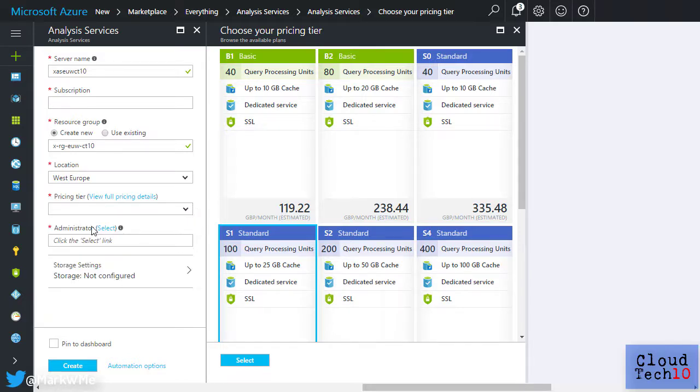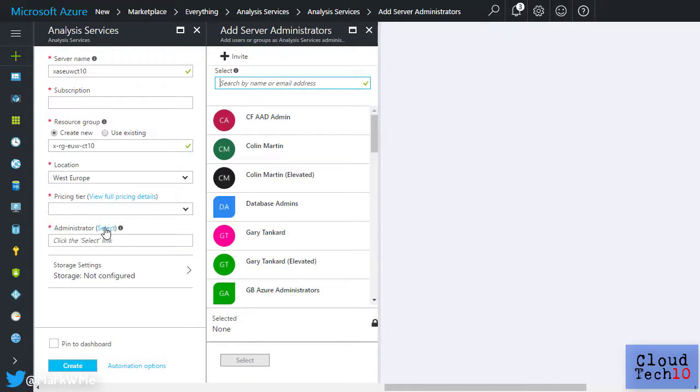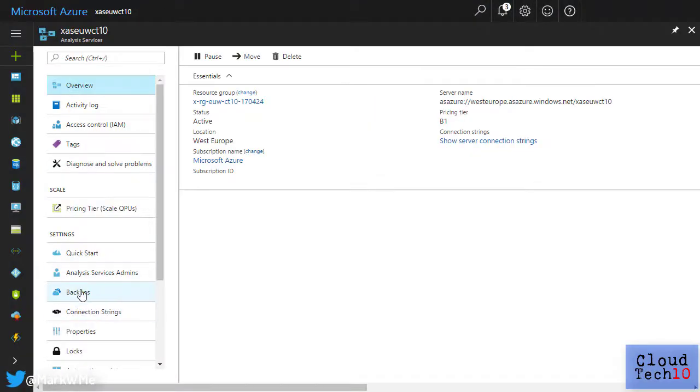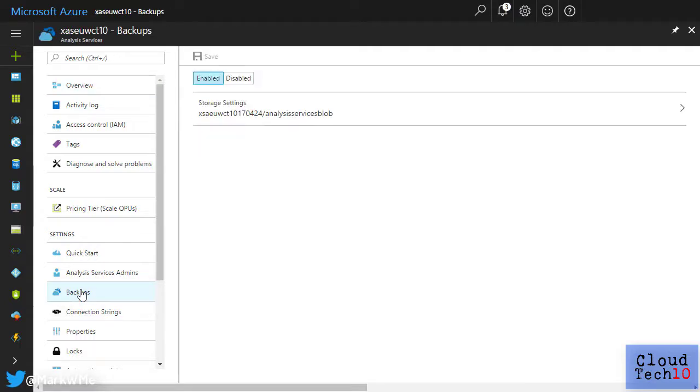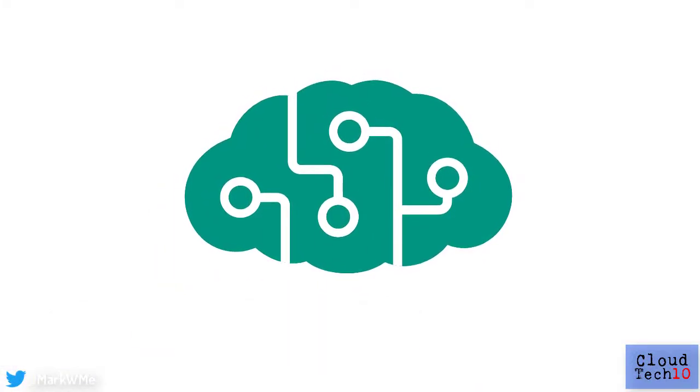Improved integration with Azure Active Directory has also been added. Newly created Analysis Services servers will now be tied to the Azure Active Directory tenant that your Azure subscription is associated with. Users from within that AD tenant will, if granted access, be able to use Analysis Services. When creating a new Analysis Services server, you'll see that you're now prompted to choose an administrator from your Azure Active Directory. The third new feature is support for backup and restore. Backup is easily configured from the backup link here by simply selecting an Azure storage account where your backup information can be stored.